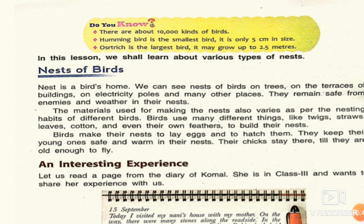Birds make their nest to lay eggs and to hatch them. The primary function is to lay eggs and to hatch them. They keep their young ones safe and warm in their nest. Their young babies remain safe from weather and from enemies in the nest. Their chicks stay there till they are old enough to fly.